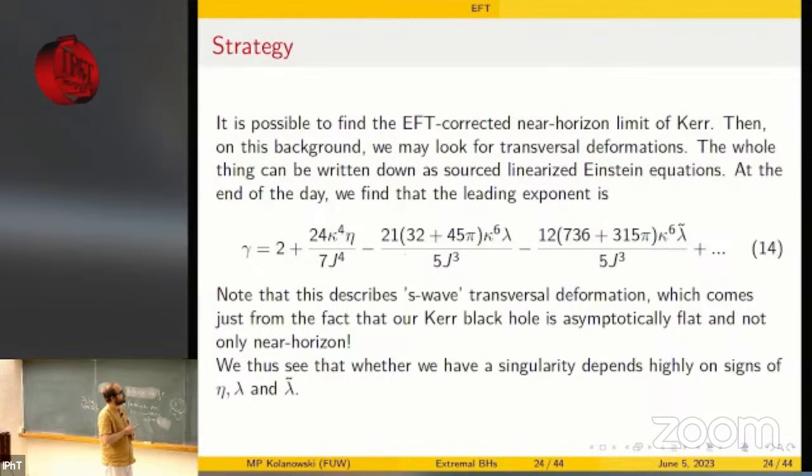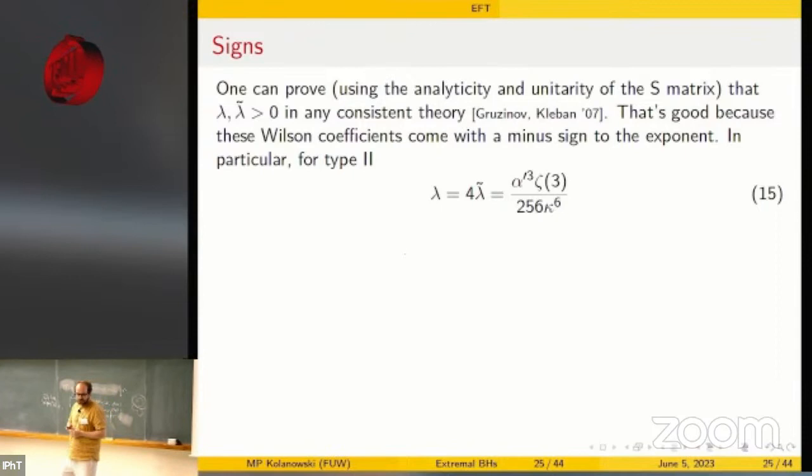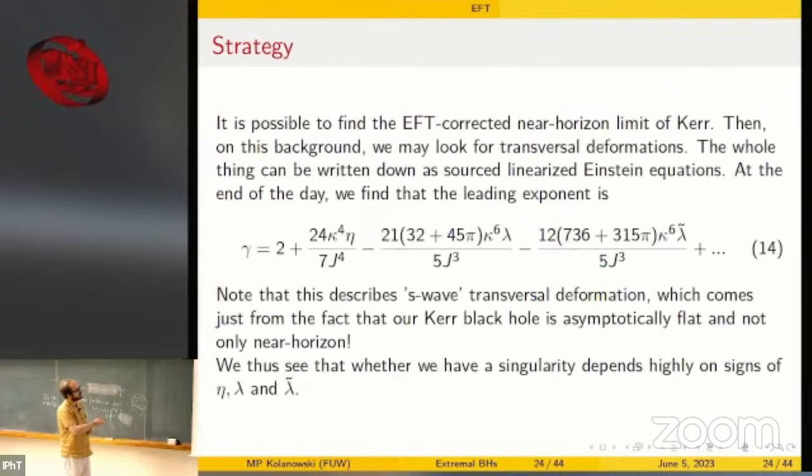A cool feature of that is actually that this is the exponent for the S-wave Kerr. So now we don't even need to put anything at infinity to source this. This particular mode is automatically sourced for asymptotically flat Kerr. So if this happens to be smaller than 2, then you get a singularity for EFT corrected Kerr without any additions. So one can prove using the properties of the QFT that any UV complete theory must have this lambda and lambda tilde positive. And that's actually good because here they come with a negative sign. So it means that these two terms contribute negatively to the exponent. So if we ignore this thing, this is smaller than 2.